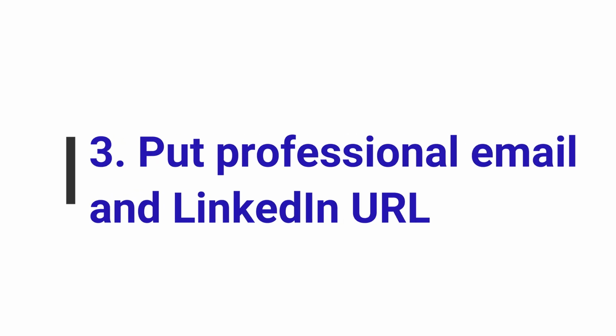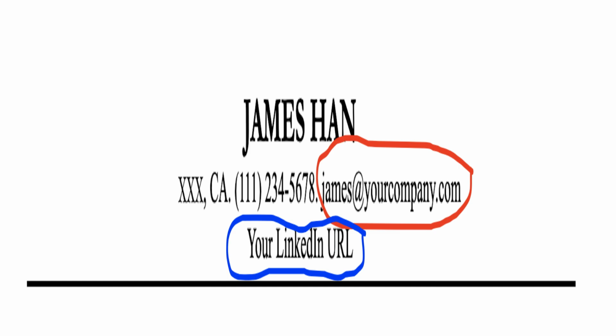3. Put your professional email address and LinkedIn URL. At the top of your resume, put an email address with your name in it, whether it is a Gmail or an email address from your business website. Also, if you can, include your LinkedIn URL. Hiring managers will look into it to find more information about you, which they cannot find from your resume, such as your skills endorsed and recommendations received from others.